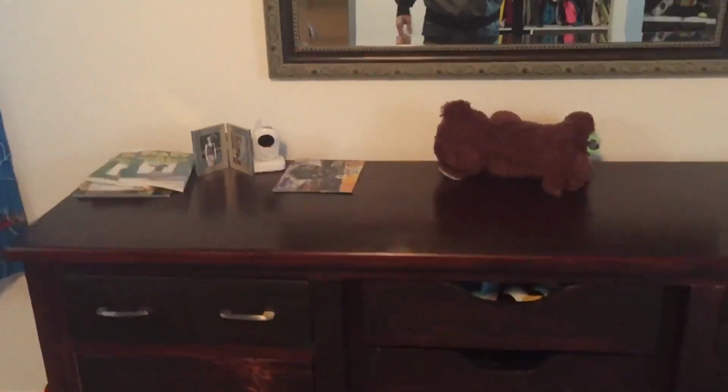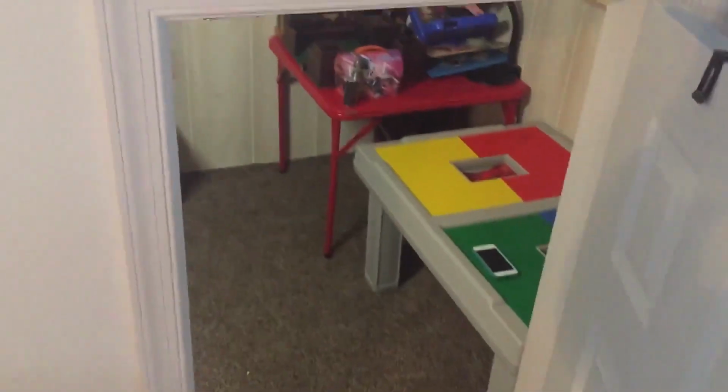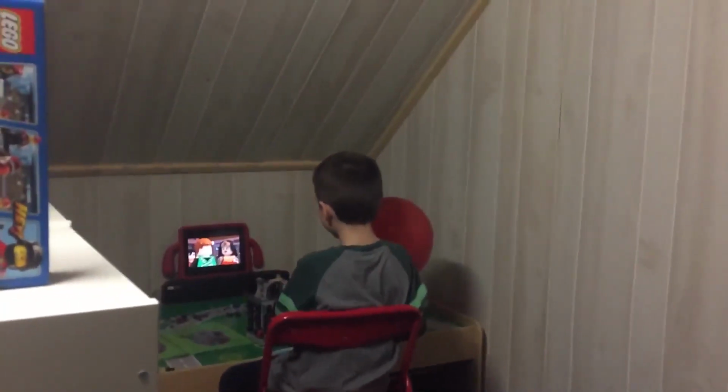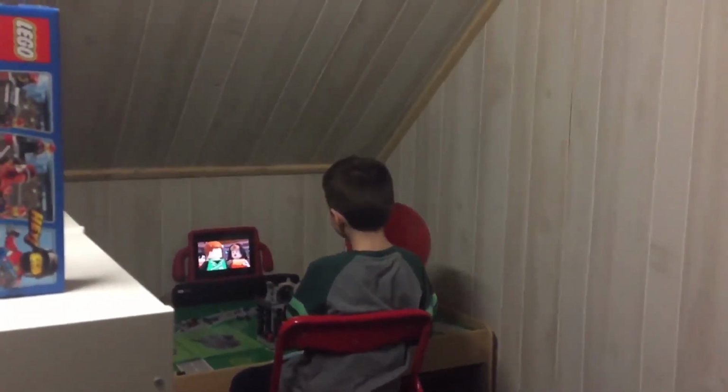However, this man rolled up his sleeves and went straight to work, breaking through the wall. He then found a secret room, a perfect hideout for a kid. Just weeks later, his son had this awesome den behind a tiny door, and it's become his favorite spot in the house. You can't help but wonder about the story behind that hidden space.